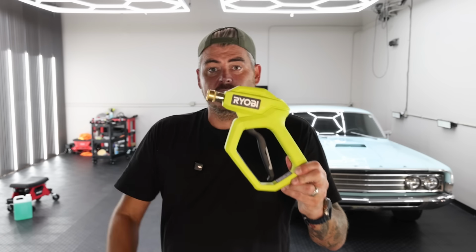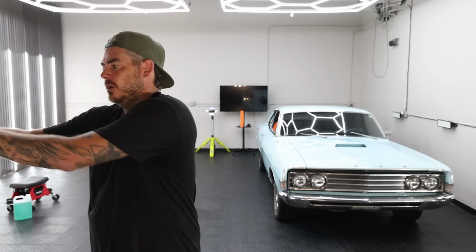Also comes with a nice stubby pressure washer gun and then an additional extension lance. And then you also get the nozzles, which are nice because they're coned, so that if you were to bump up against paint or something like that, it'll be not as bad as if they weren't coned.